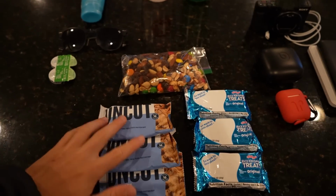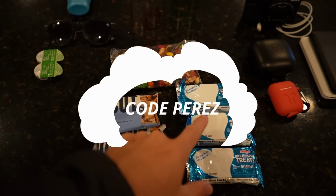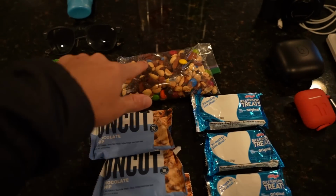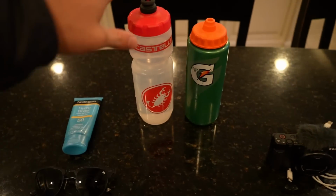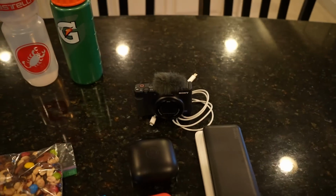Then we have our food. So we have some uncut bars from Transparent Labs, some Rice Krispie treats with some quick carbs, and then some trail mix. Basically, these are the high calorie options. These are the quick carbs. We have some water bottles, water bottle 1, water bottle 2. Then we also have all of our electronics.